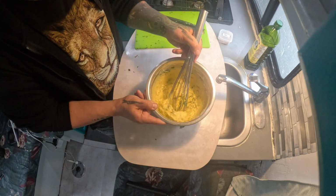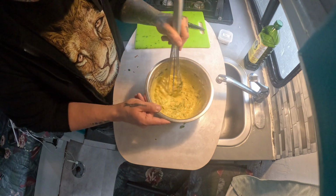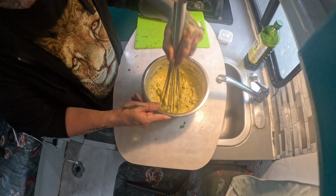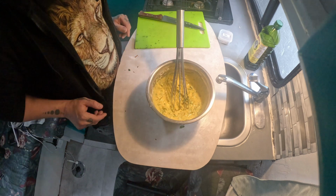So there's what it looks like. Okay, you can do this with some of your extra spinach. You can even put the filling you made right in there and then just make these as pancakes. But I'm going to do it a little bit fancy, like an omelet style, so I can show you a way to present it that is simple.